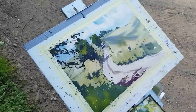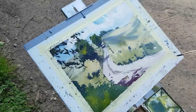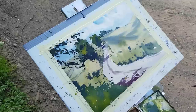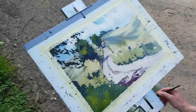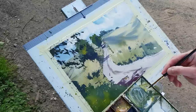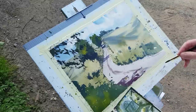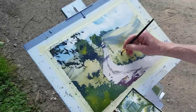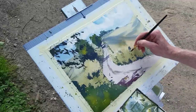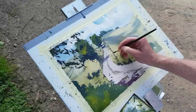Right, next. This needs to be attended to. It's not quite right yet. We're getting there. A smaller brush, and get in just a slightly darker foliage in places, just to indicate those clumps.